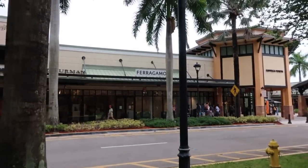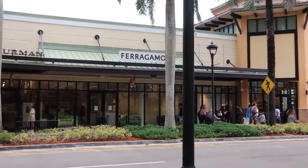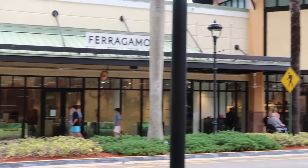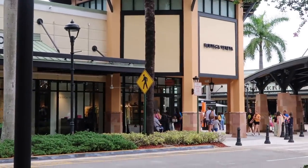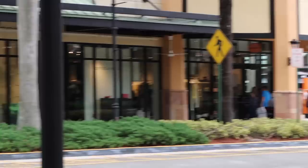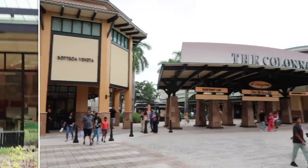Is the Ferragamo store not open yet? It's not open yet, you guys. I'm looking in it right now. Crap. So this is the new Ferragamo store at Sawgrass Mills. They're still setting up, unfortunately, but right next door is Bottega. So we're gonna go in Bottega, but dang, I wish Ferragamo was open.